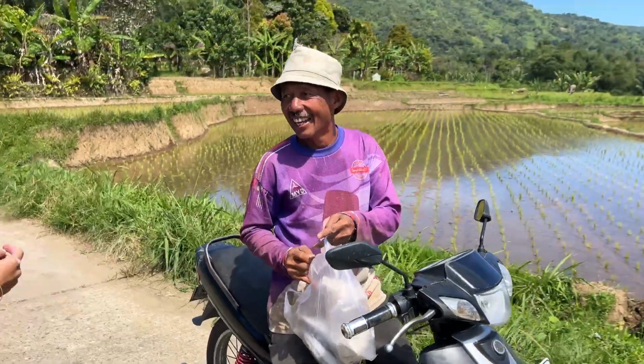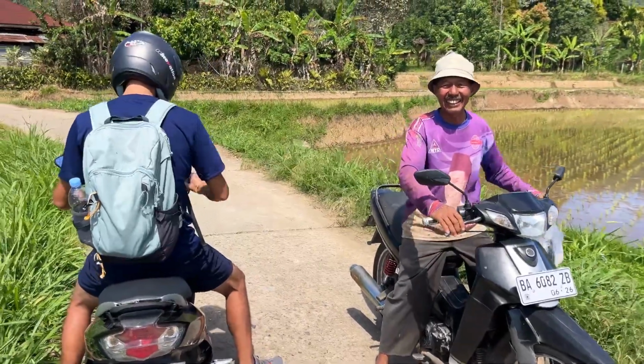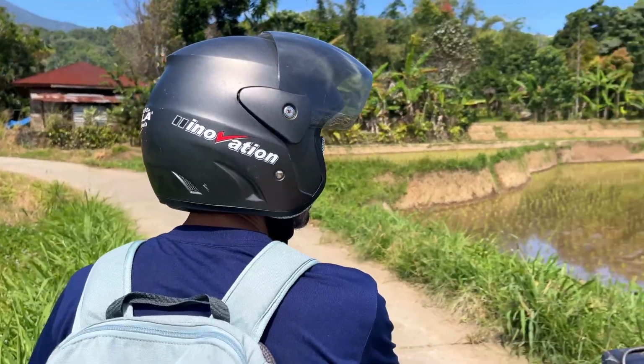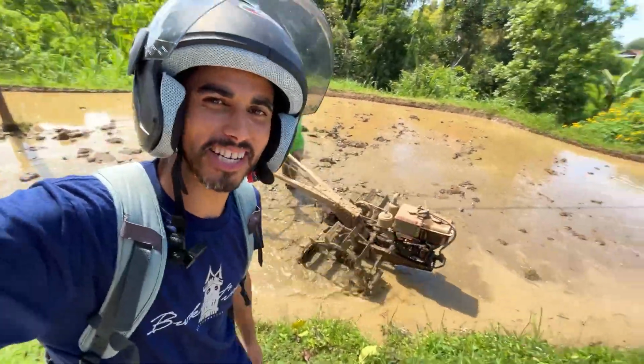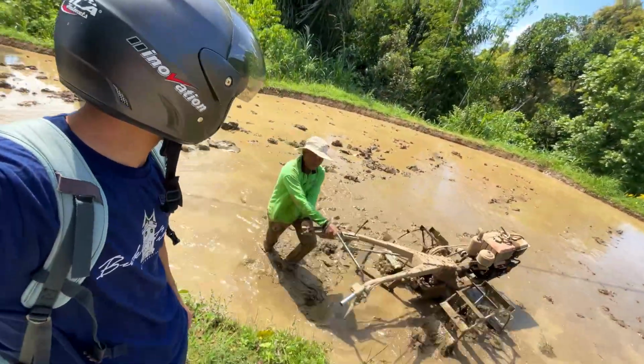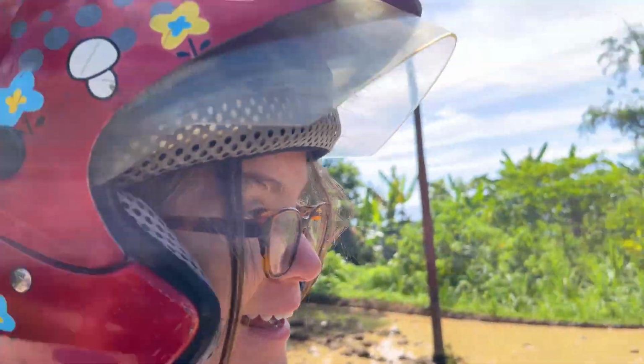Terima kasih banyak-banyak. Apa kabar? Baik. And guys, this is how they fertilize the soil to plant the rice. Look at this, this is a machine. Wow, that's so nice. You want to work? You want to fertilize the soil?